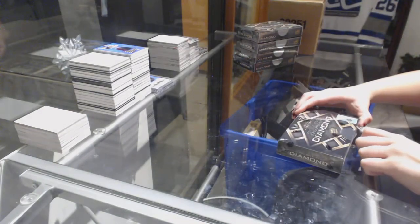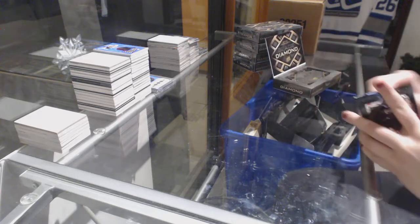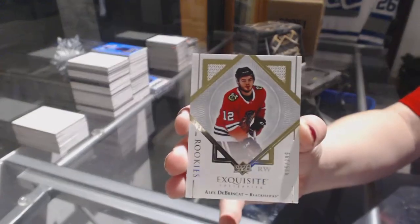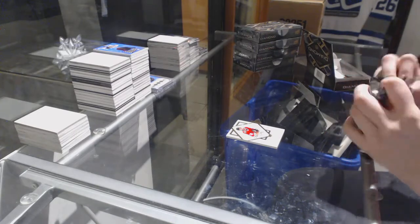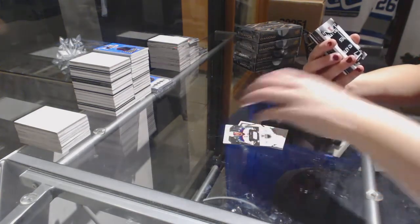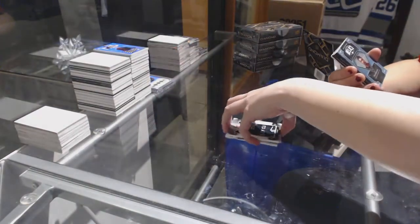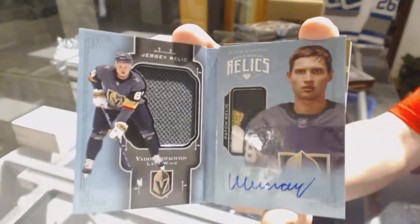All right, box number one. We start off with an exquisite rookie numbered to 299 for the Chicago Blackhawks, Alex DeBrincat. Numbered to 249 for the Edmonton Oilers, Leon Draisaitl. A team logo jumbos for the New York Islanders, Mike Bossy. Numbered to 99, we've got a rookie jersey patch auto booklet of Vadim Shipachev for the Vegas Golden Knights.